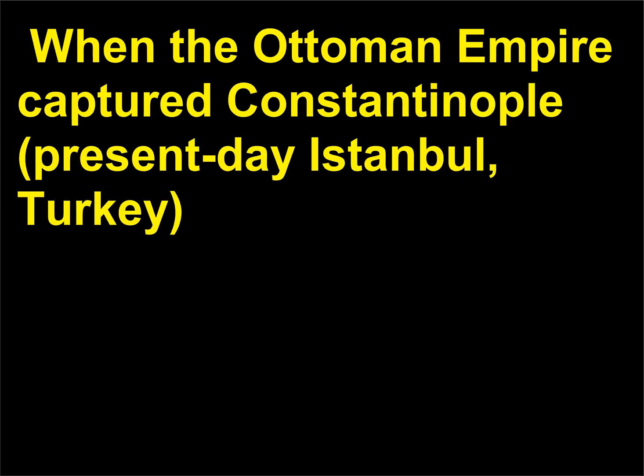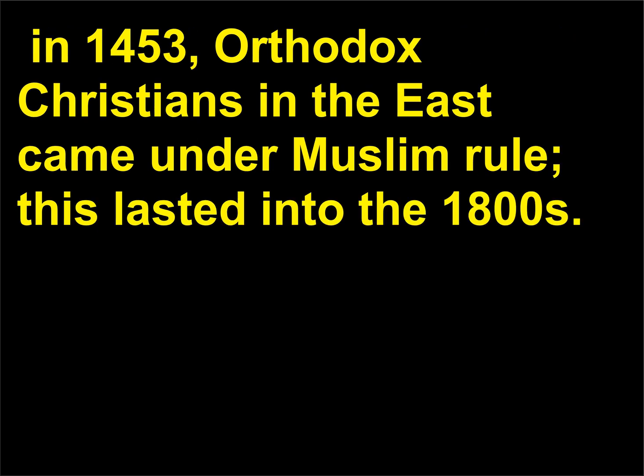When the Ottoman Empire captured Constantinople, present-day Istanbul, Turkey, in 1453, Orthodox Christians in the East came under Muslim rule. This lasted into the 1800s.